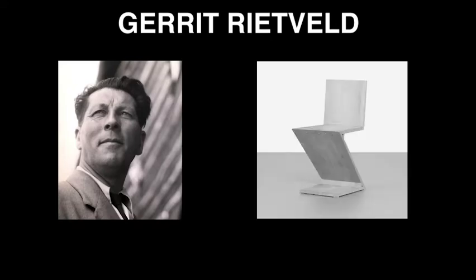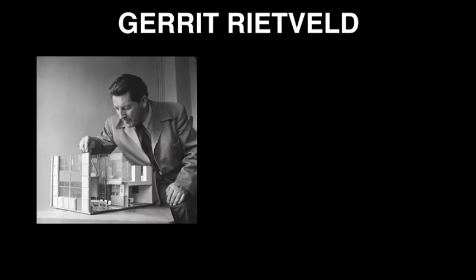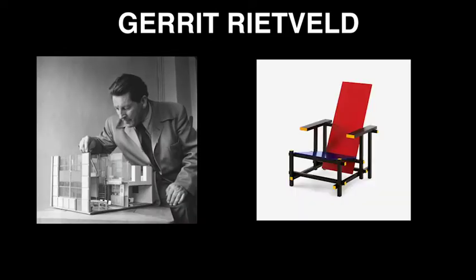Rietveld, an artist and carpenter who owned his own furniture factory, was enlisted by Truus Schröder in 1924 to build what would come to be known as the Rietveld-Schröder house. He had a strong background in art, largely self-taught. In 1917, he designed his famous red and blue chair, which was not originally red and blue. He later changed the colors to fit in with the de Stijl movement, and the chair is now an iconic example of de Stijl furniture.